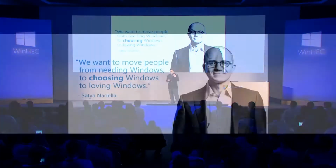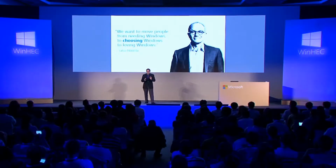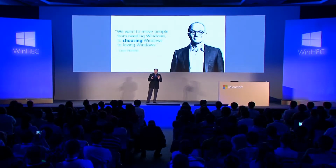We want customers to choose Windows, and in order for that to happen, we need to offer all the customers a choice. We need to build a Windows that's just for them. Back in May, we had an education event in New York City, and that's where we introduced a new Windows experience. We introduced Windows 10s.